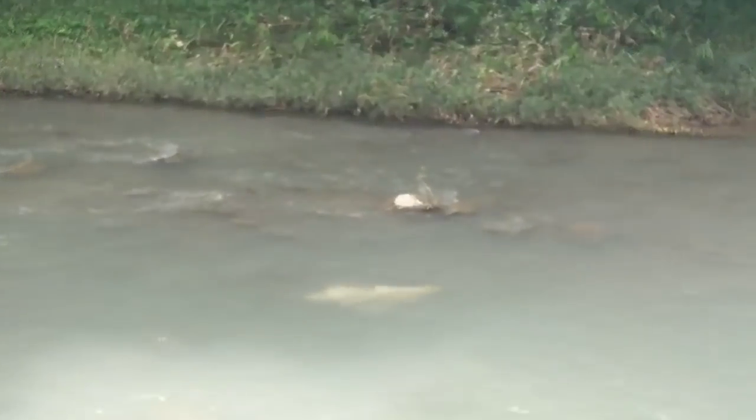Guys, what the hell is that in the water? Like, what the heck is that? Oh my god, I think that's a mermaid. I think I'm seeing a mermaid. Like, honestly.